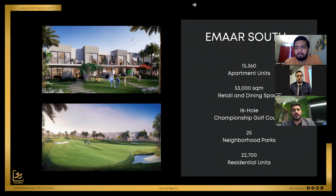And if you go ahead with the payment plans and the type of property, you can even see that there are different types of visas they are offering you. So it's a really good opportunity. Diwan and Naila have already explained about the return on investments and the capital appreciation. So what are you waiting for?